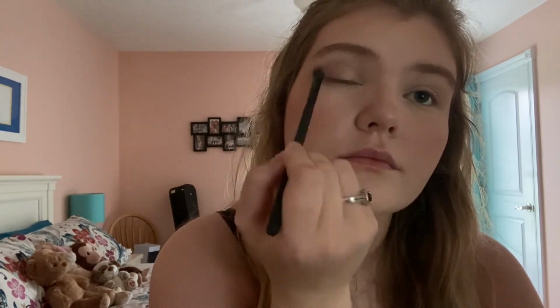Since I talked your ear off about me cutting Aaron's hair last week, I thought I'd just do the eyes in a voiceover for it to be quicker. But I used the Anastasia Beverly Hills brow tint in Taupe for my eyebrows. And then I went in with the Too Faced Chocolate Bon Bon palette and started with the shade Divinity and put that all over my lid. It's like a bone color.